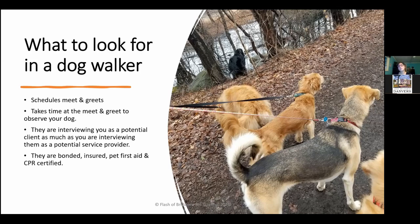But also, if this is a really good company and a really good dog walker, they're also interviewing you as a client. So keep that in mind. The meet and greets are for both of you, not just you. You want to see that they take the time to meet and greet and observe your dog. Watch how they handle your dog.